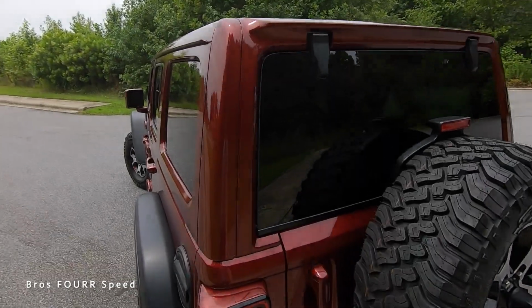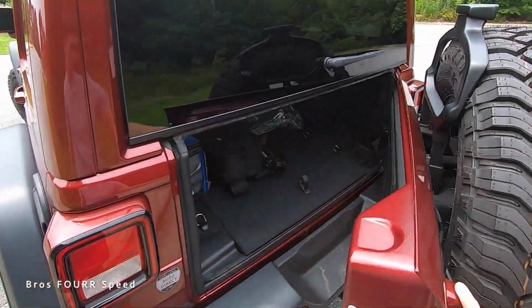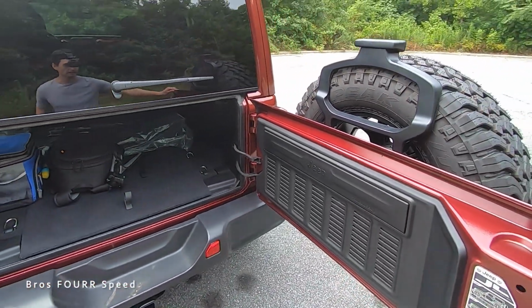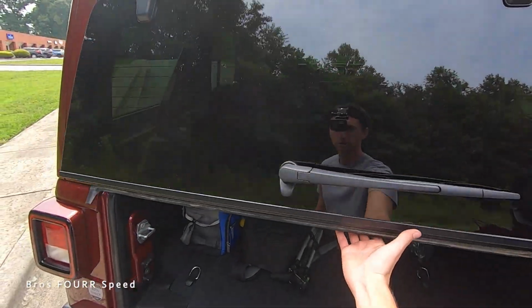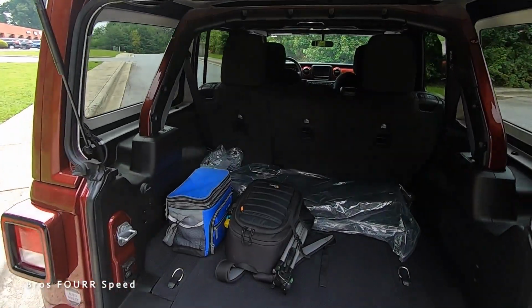To go ahead and take a look at the inside, we can open up this handle right now. This lift gate, or swing gate I should say, is going to swing all the way out, and then we have a manual piece of glass. You're just going to lift that up. The storage space is pretty good in here.